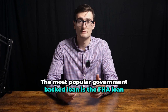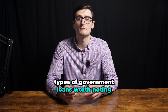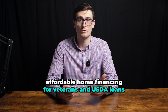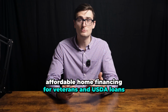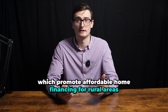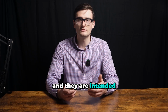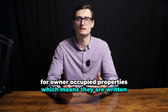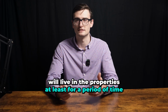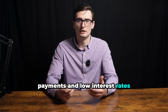The second option is government-backed loans. The most popular government-backed loan is the FHA loan, but there are also two other types of government loans worth noting. One is the VA loan, which promotes affordable home financing for veterans, and USDA loans, which promote affordable home financing for rural areas. Again, all of these loans are government-backed, and they are intended for owner-occupied properties, which means they are written with the understanding that homeowners will live in the properties at least for a period of time. These loans have the benefit of lower down payments and low interest rates.